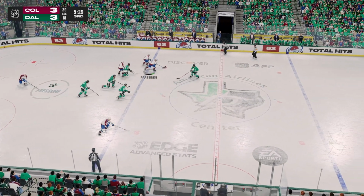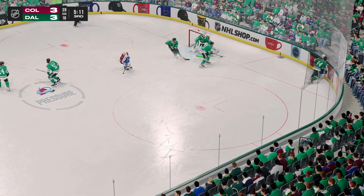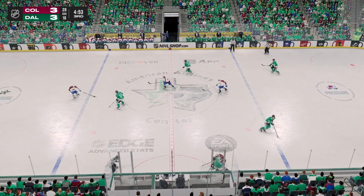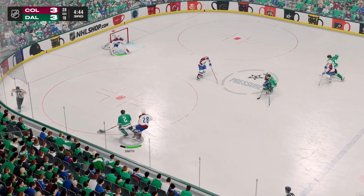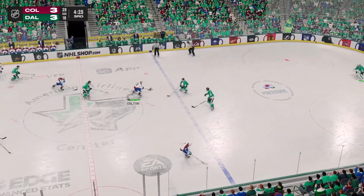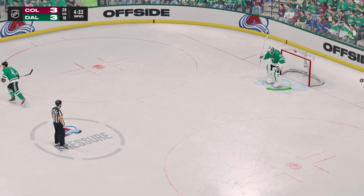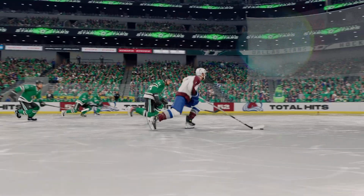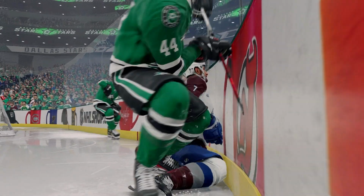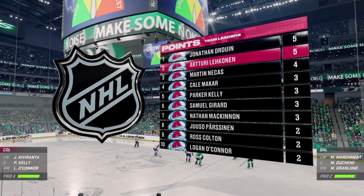The Avs have it from their own end. Quick pass over to Taves. Colorado's going to play it from the corner. Dallas looks to get things going now with the puck. The Stars take it along the wall. A center feed! And that chance is blocked. From center they get into the attacking area. And we've got an offside with a face-off looming. Here in the late goings of the period, we are all tied up in this one.